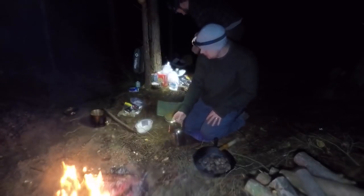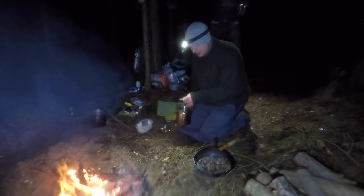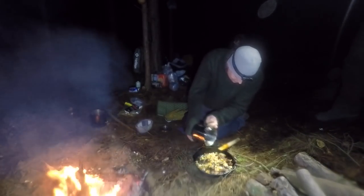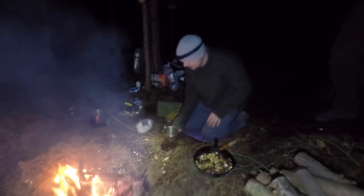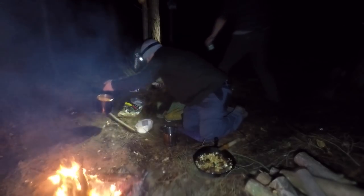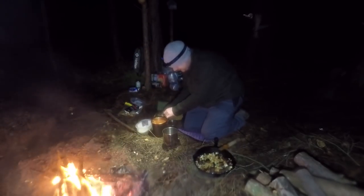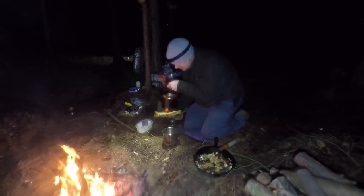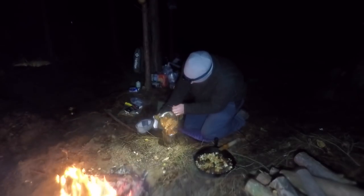These gloves are cool. But where we're going, we don't need gloves. Oh yeah, that looks good. Wow. You got a ladle? No. I might just have to pour and hope for the best.